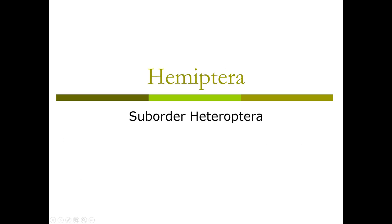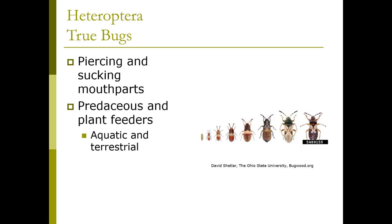This week we're looking at a Hemiptera suborder, Heteroptera. Heteroptera are the true bugs, and not all insects are bugs. All bugs are insects. They have piercing and sucking mouth parts. They can be predaceous and plant feeders, and they can be aquatic and terrestrial.